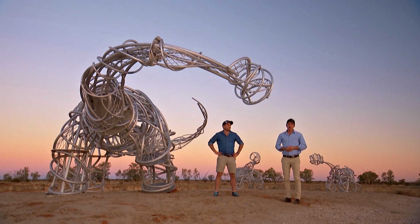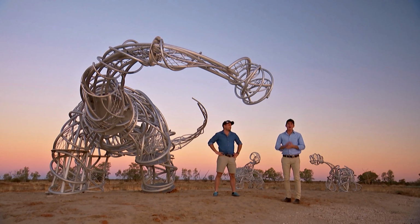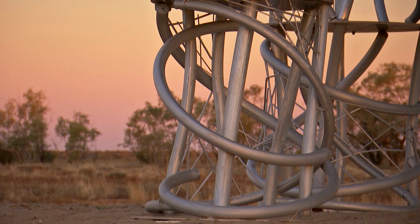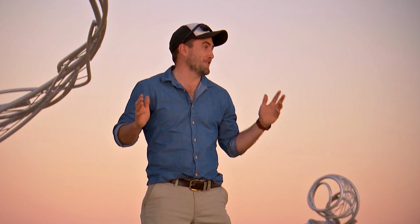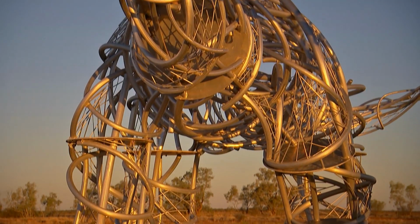Now here are a few Eromanga dinosaurs that we haven't actually introduced to you yet. We've got a massive sauropod and her 2 little babies out the back. They're all made with over 100 metres of twisted aluminium. Gee, they sure are impressive. What do you think, mate? Will it fit in the backyard? They might, but they're definitely not going to fit in the car.